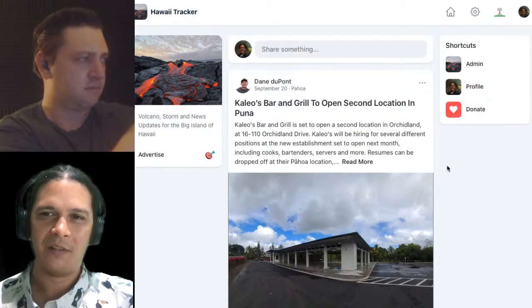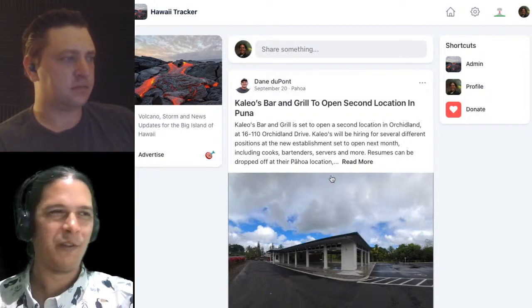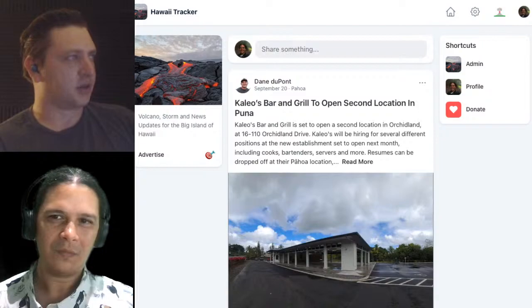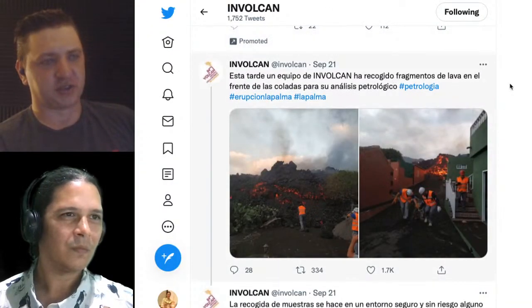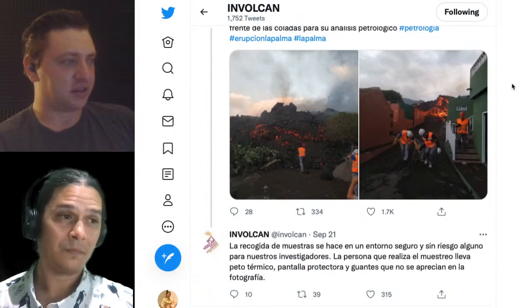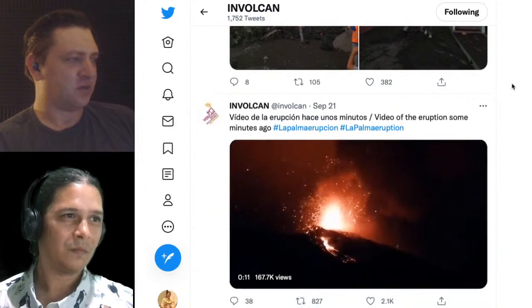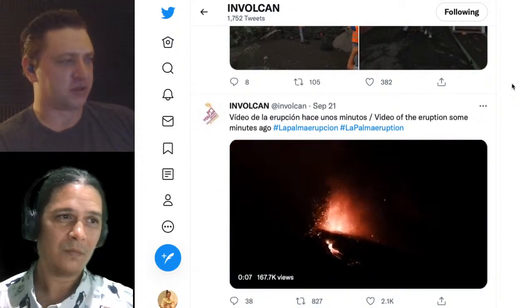HawaiiTracker.com has a lot of local information here, and I'll pass it over to you. Yeah, just a few more things about the eruption in the Canary Islands. The incredible thing that I was seeing was the height of the fountain. I was hearing reports of 1,000 meters, which is just huge. Like I was looking at Pu'u 'Ō'ō, and it was half that at its height.